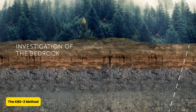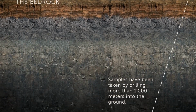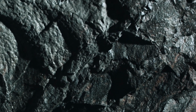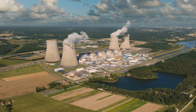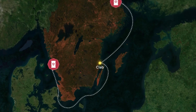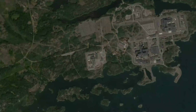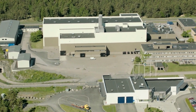The KBS-3 method. The technology being used in Forsmark is called KBS-3, developed by Sweden's SKB Company. It's a multi-barrier system inspired by how radioactive materials naturally exist in Earth's crust. After all, uranium and thorium have been sitting in the ground safely for millions of years. So the idea was, why not recreate those same conditions, but with a little engineering flair?